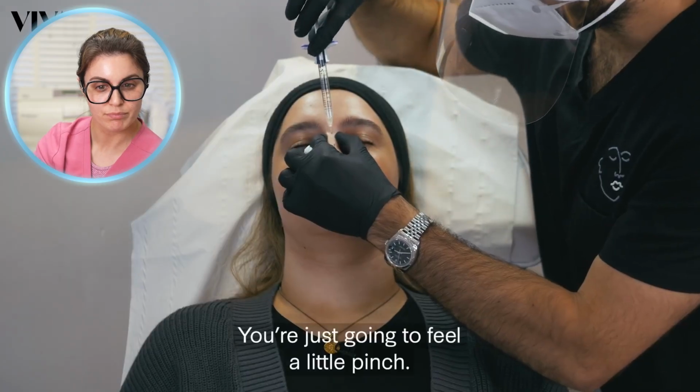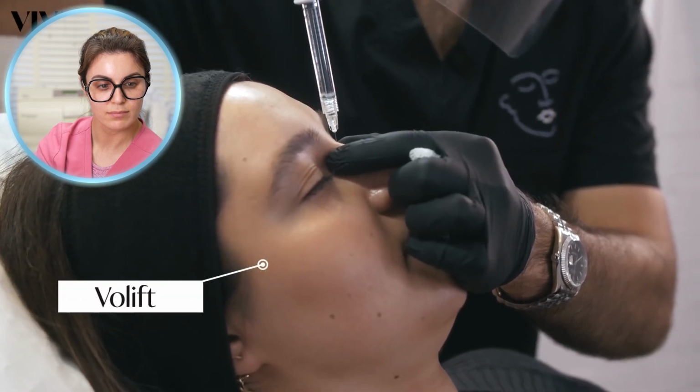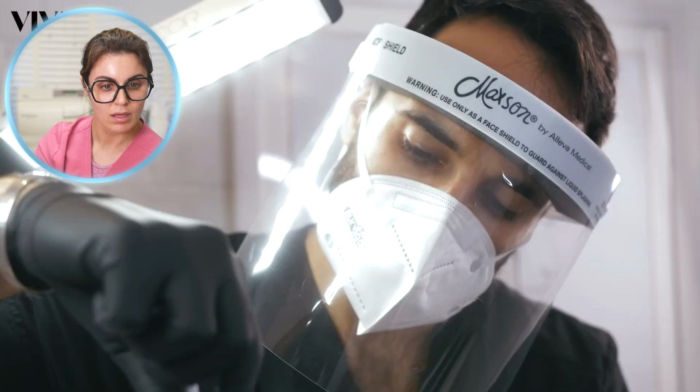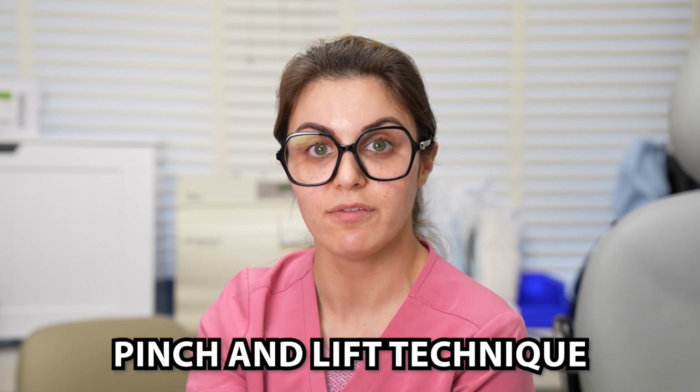So now for a little pinch. So he's using a little bit of an aspiration technique. You can see in the video, if you look closely, the needle is moving ever so slightly. So even with aspiration, there's no way to tell if you're in a vessel. So there's no way to tell if we're safe. I personally, when I'm injecting, I start at the radix point and I do something called the pinch and lift technique. And I learned this at a cadaver class that I took.